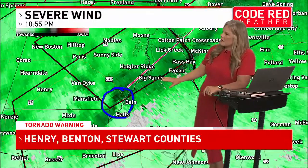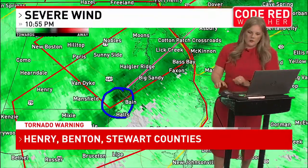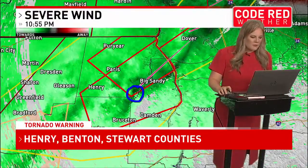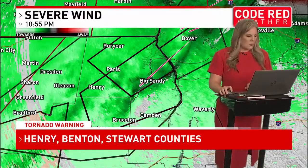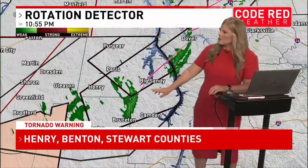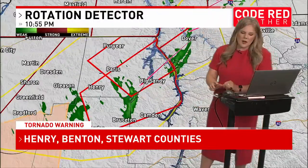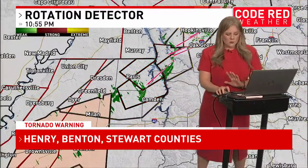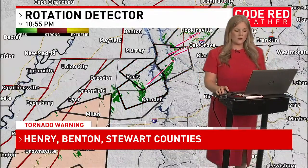We'll be headed to Big Sandy, Bass Bay, Lick Creek, Cotton Patch, and pushing more into Stewart County and potentially even Houston County if it holds together and if the National Weather Service in Nashville decides that they need to issue that warning. I've circled the area, and then we take a look at rotation detection, also picking out where that warning is at this time. So that is the one tornado warning that we have in effect, with a slow moving line that is marching more into southern Kentucky and now into parts of Middle Tennessee.